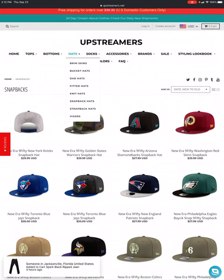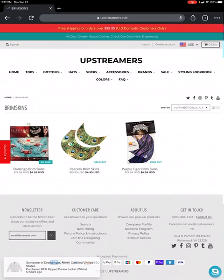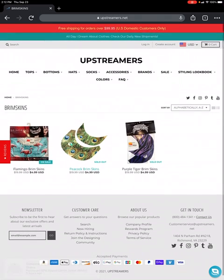So now we're going to go back to the hats, and we're going to take a look at the Brimskins. Now the Brimskins is what you can put over your brim, what you already have. So we have a lot of different funky styles here if you want to change up and be creative.